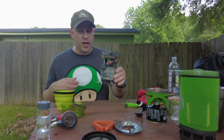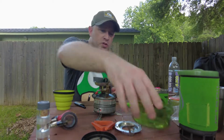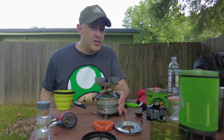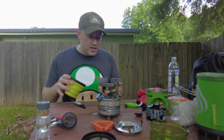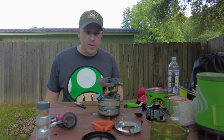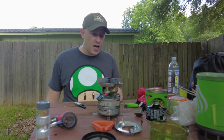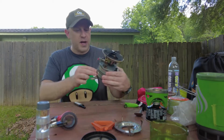People were like, oh no, that's not something I want to do. But really, it's not that bad. It actually works quite well. And so the thing to think about is the advantage of having a liquid fuel stove. The one advantage of it is it pretty much is going to work in all temperatures. Doesn't matter if it's cold, doesn't matter if it's hot, or anything in between. This sucker will work. This one actually is by Coleman.